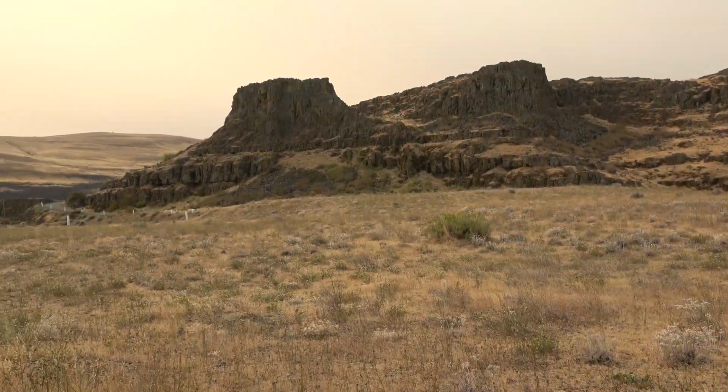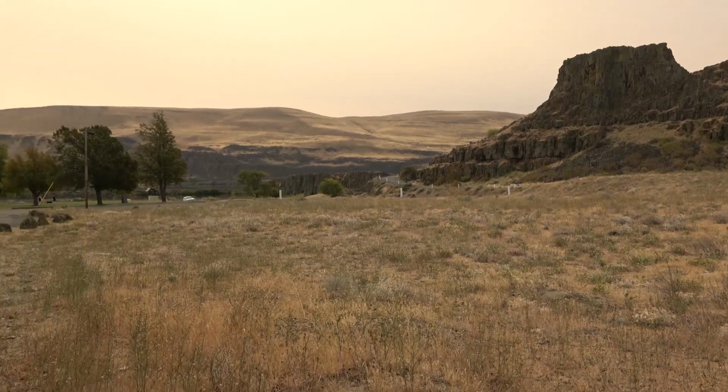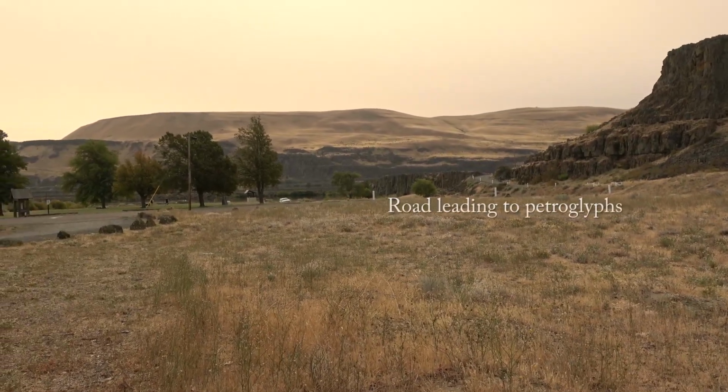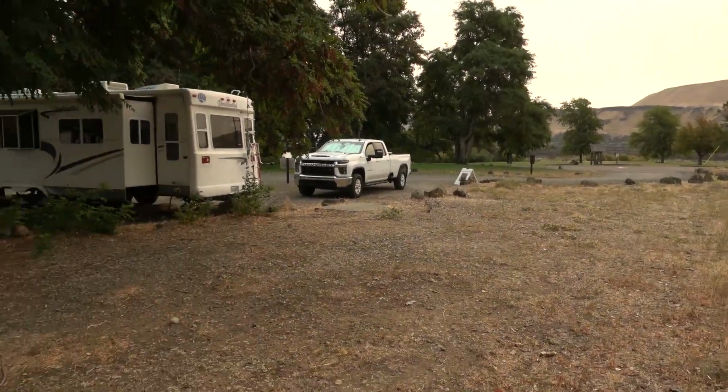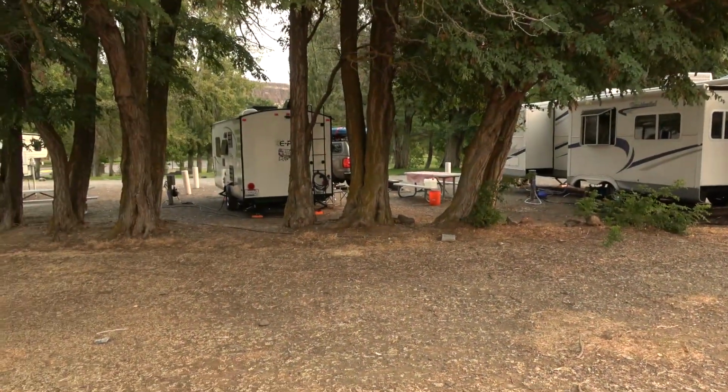I wanted to show you right here how close this is to the campground. You see in the background the road leading to the petroglyphs, and as I turn the camera here you can see the back of our campsite.